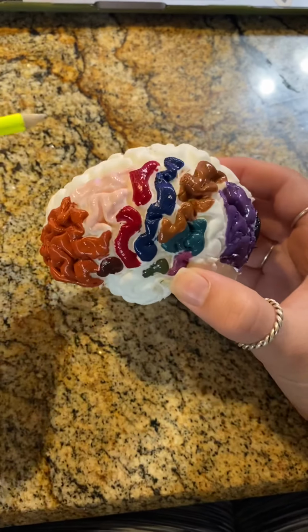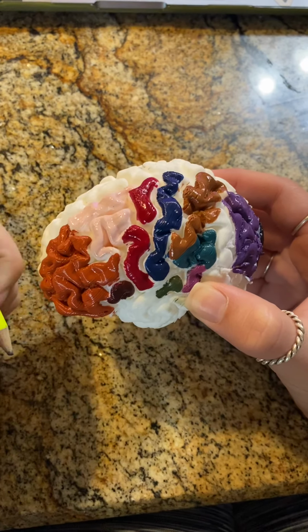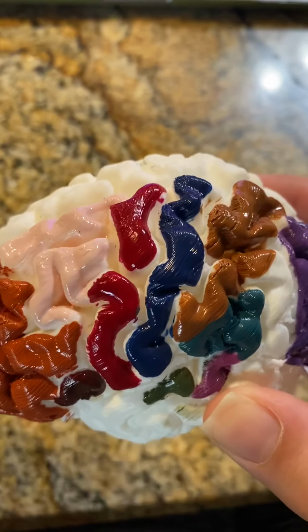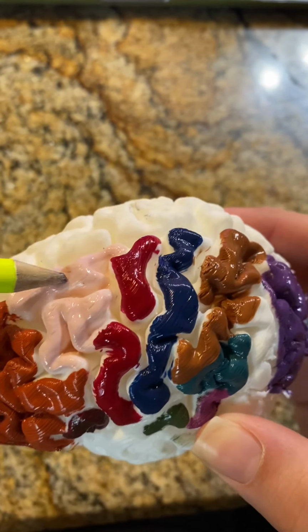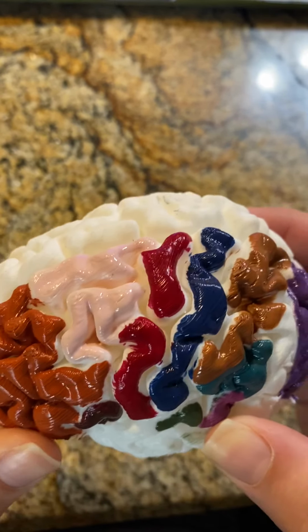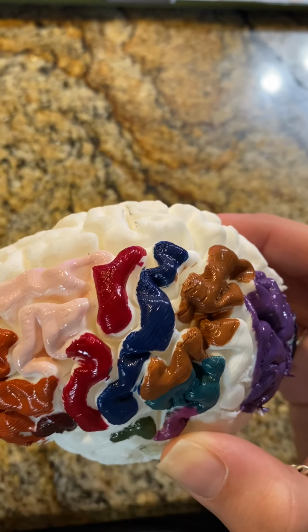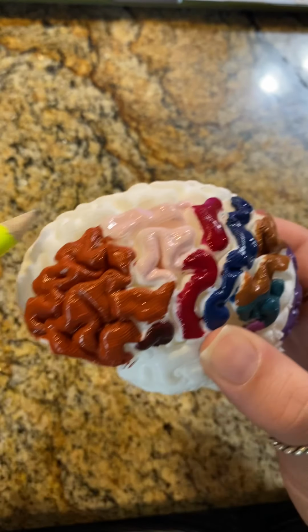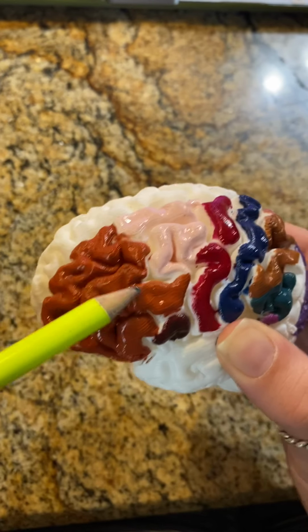Okay, so right here in red, we have the primary motor cortex, and this is responsible for planning and executing movement. Then right here in pink, we have the premotor cortex. It's anterior to the primary motor cortex, and this is responsible for more complicated movements. Then we have the prefrontal cortex right here in this burnt orange, if you will.